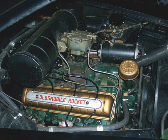Applications: 1975 to 1977 Pontiac Ventura, 1975 to 1977 Pontiac LeMans, 1975 to 1982 Oldsmobile Cutlass, 1975 to 1977 Oldsmobile Omega, 1975 to 1977 Buick Skylark, 1977 to 1982 Oldsmobile 88.